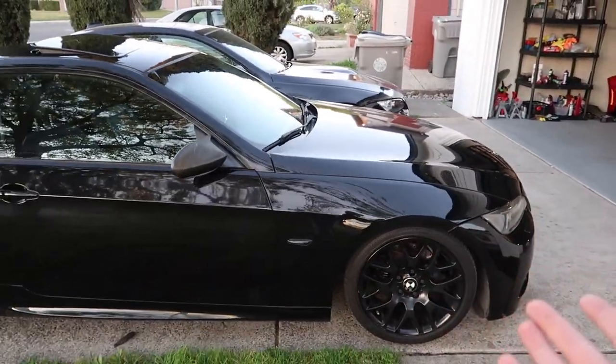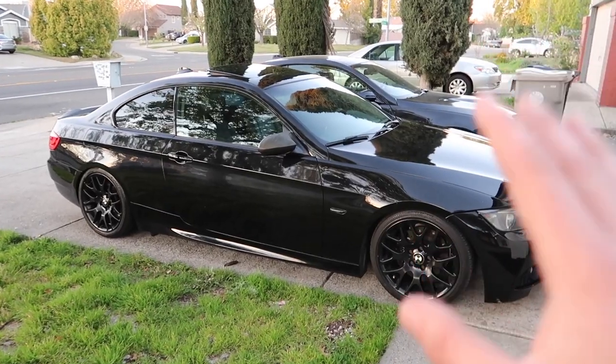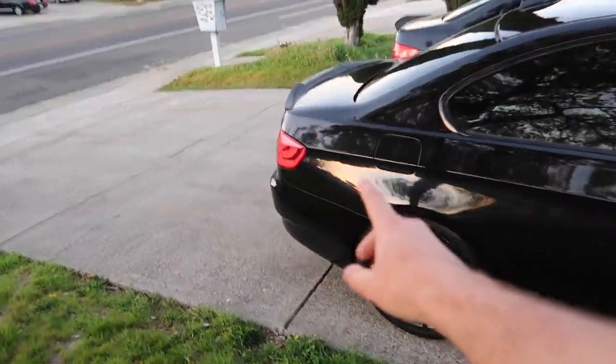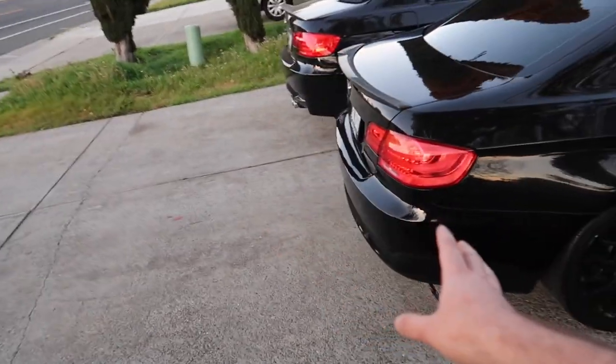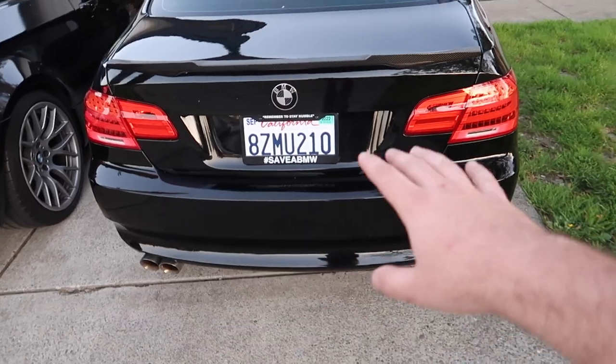We also threw on tire shine, gotta do that. But check that out, guys. For a daily, I think this thing looks stunning. And let's just say this bumper is not here to stay. It's definitely going to be replaced in the near future, just because I'm not a fan of non-M sport.